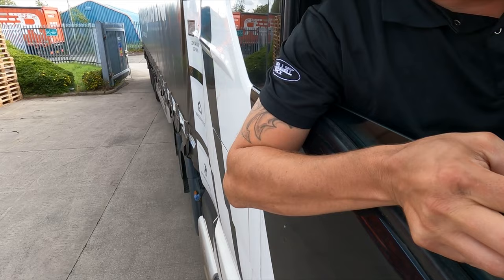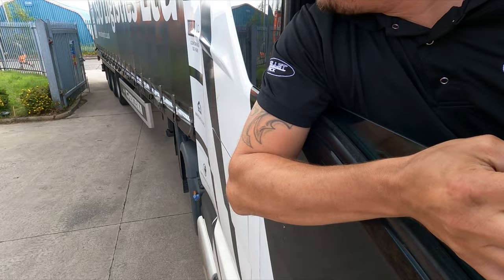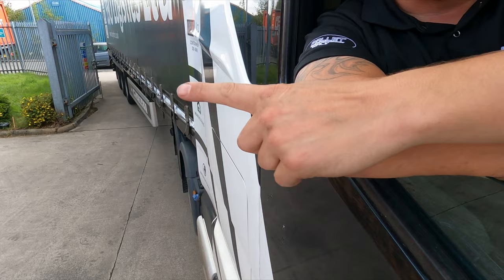Absolute chaos around here. So I couldn't reverse into the delivery yard because somebody's parked right on the corner. So whatever you do, don't be like this bloody truck driver. I knew a van, when I was about to start reversing, pulled up right behind me. Look, man, the bloody other truck driver's parked there now. What is going on here at all? This is absolute chaos. I don't know if you can see in the corner now there.